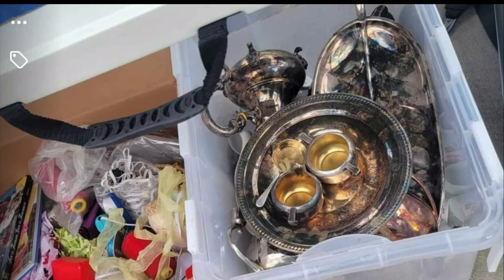Next up, I saw this bin with a bunch of silver in it, and I was like, oh my gosh, I gotta check and see what they want for it. And so I did, and she originally wanted $50 for the whole bin. I asked how many pieces of silver were in there. She said 9. So I said, would you take 30? And sure enough, she said yes.